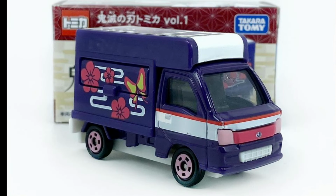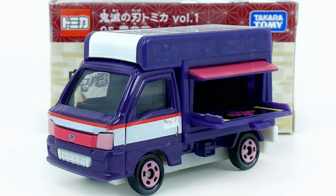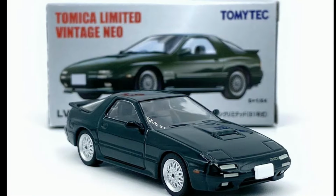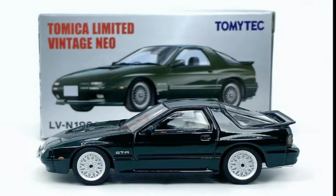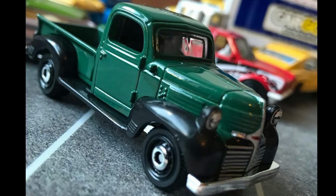A new Tomica Subaru Sambo food truck. A funky green Mazda Savannah from Tomica. New Matchbox cars, some finals and some prototypes.